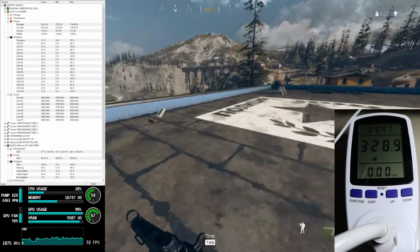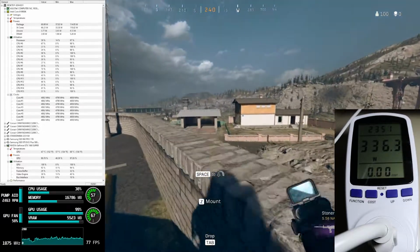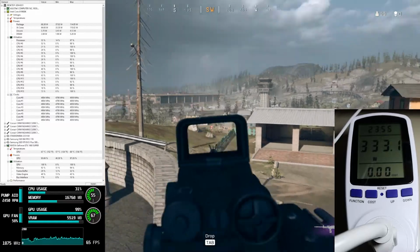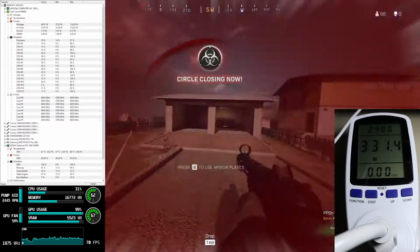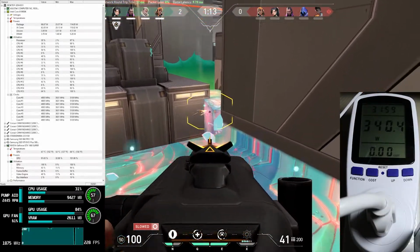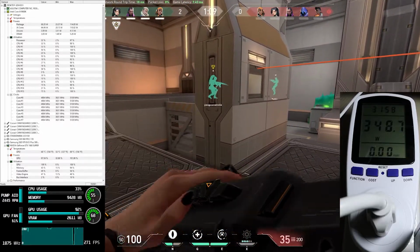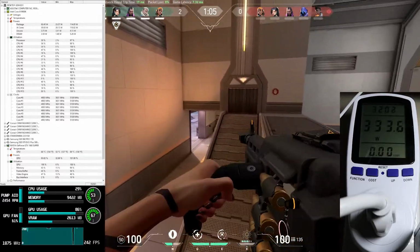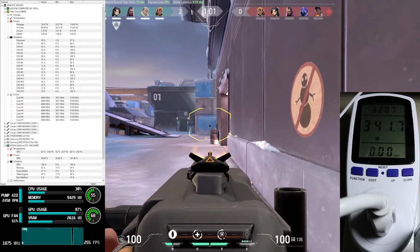Because we're at 100% usage on that GPU, you're probably looking at around 125 watts. So total power consumption from the CPU and GPU is around 190 watts. And then you're looking at the rest coming from the other components, RAM, hard drives, things like that. And then of course the 100 watts from the monitors. And now when we jump into Valorant, similar game when it comes to CPU usage, around 30%. Very high GPU usage, and we're sitting at around 340 watts in this game as well.